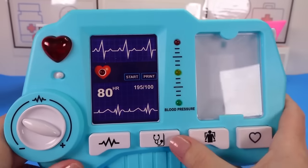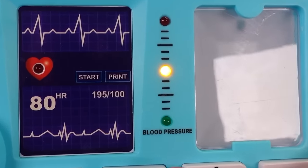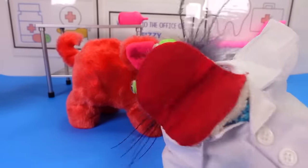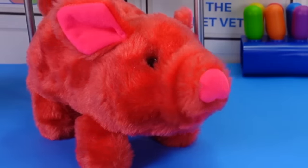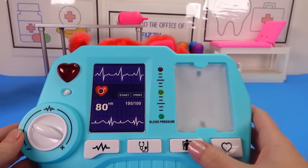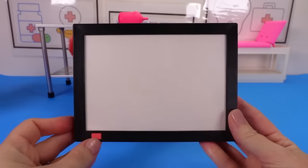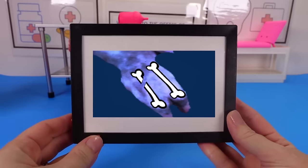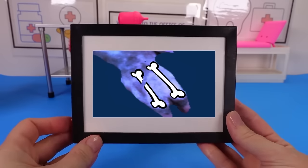And we'll check your blood pressure. It's a little bit high. And I did notice you were limping a little bit. Let's go ahead and take an x-ray. No, an x-ray won't hurt. You won't feel a thing. Okay, let's take that x-ray. The results are in. Let's see. Oh, okay. Yeah, you have a little fracture in your piggy foot. So we'll need to put a cast on it.